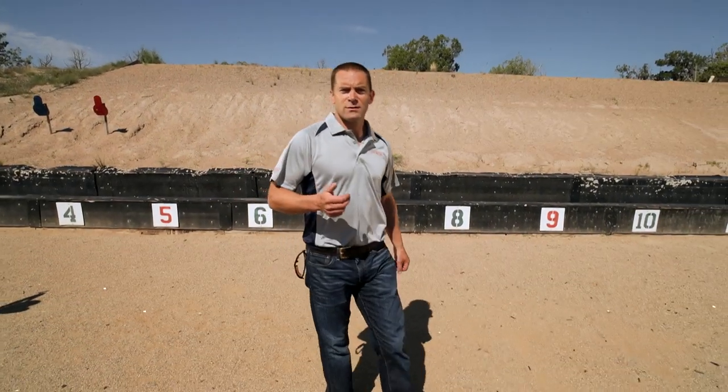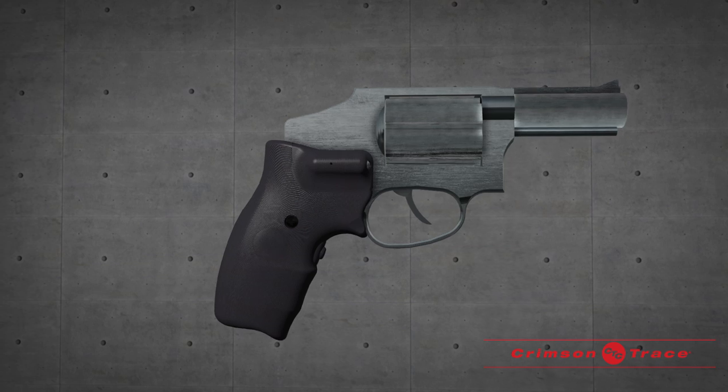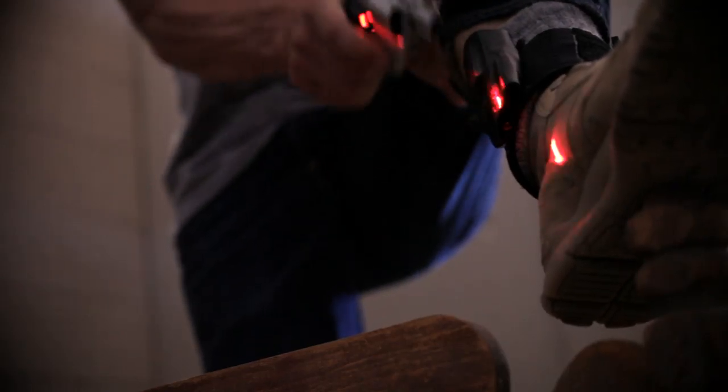One of the biggest advantages Crimson Trace brings to the self-defense environment is its instinctive activation. What this means is that you simply pick up the weapon in a firing grip and there are no additional buttons, switches or toggles to press. Just grab the gun, the laser comes on. This is vital when seconds count.